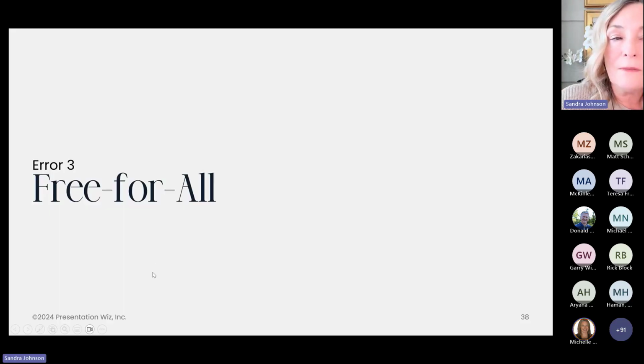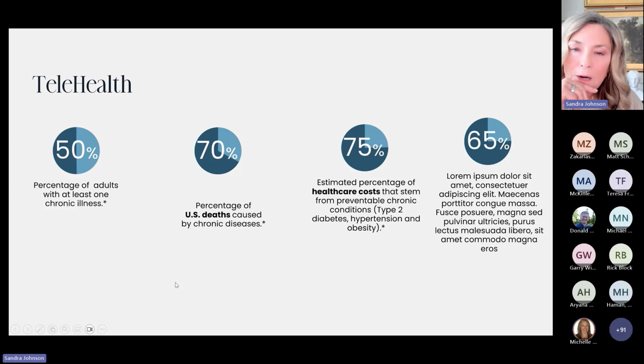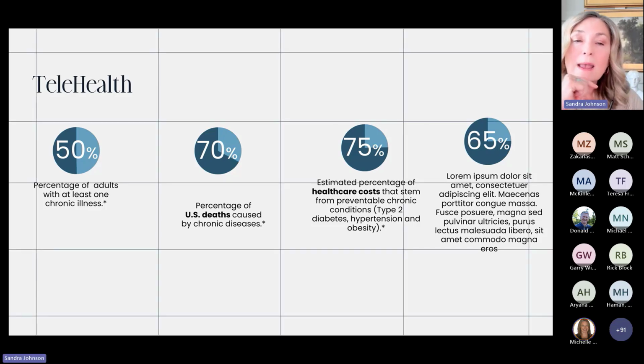The next error I call free for all. And here is a slide where we've used data visualization. We're using text over a supporting pie chart, and that's not a bad idea, but things are not aligned very well. So I, as a designer, work on a grid. People in print graphic design and web design always use grids. We tend to forget about that when it comes to PowerPoint. You can set it up using grid lines in PowerPoint, and I do that too.